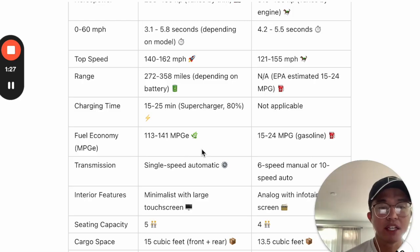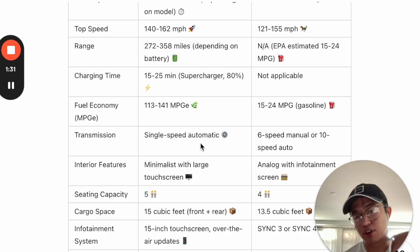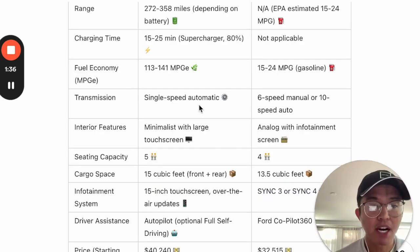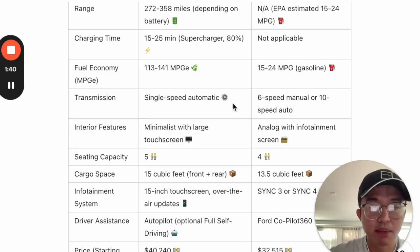Now, fuel economy, tying back to the miles per gallon: again, 15 to 24 versus about the 100 range for the Model 3. The Model 3 has a single speed automatic. For the Mustang, you can get a 6-speed manual or 10-speed auto.